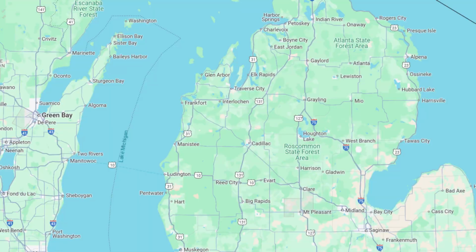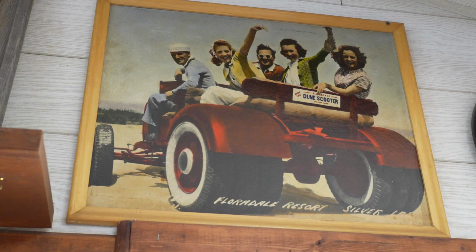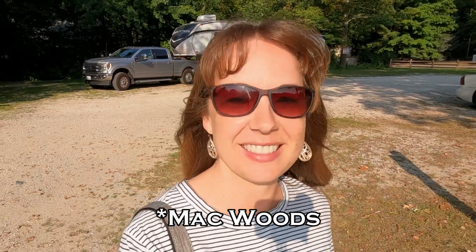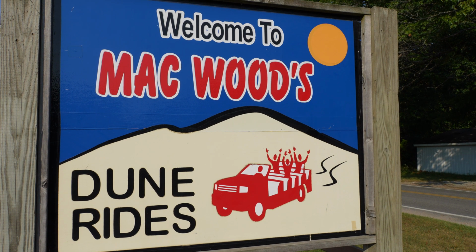This is mostly for Kaylee, but we are at Silver Lake State Park, and there is a family here that has been doing dune rides on the sand dunes for nearly 100 years. Mac Woods started these dune rides back in 1930, and they've evolved over the years. They're super popular in the area.